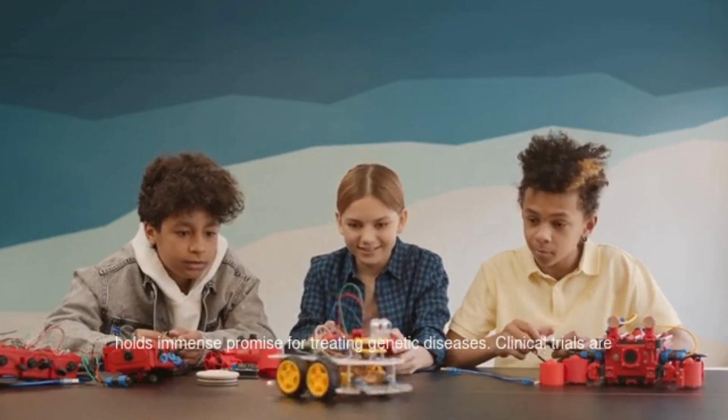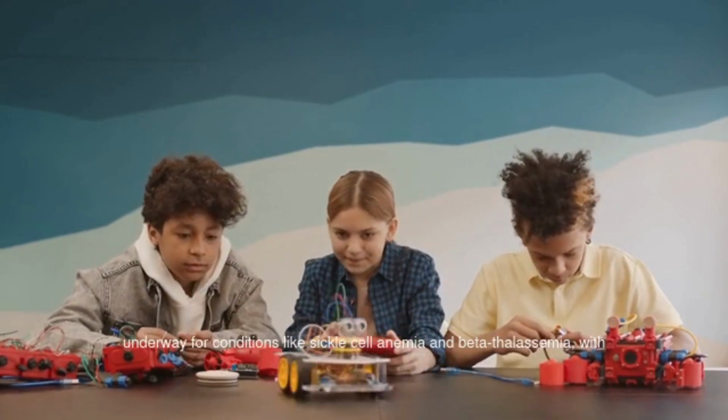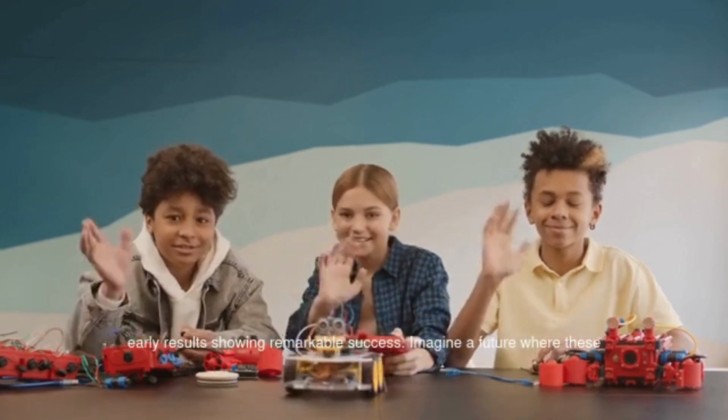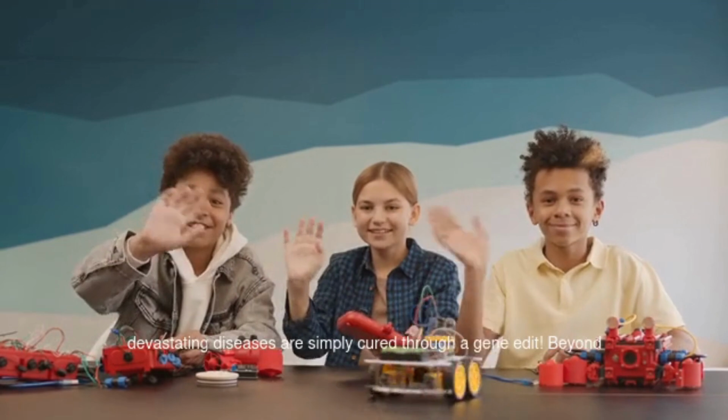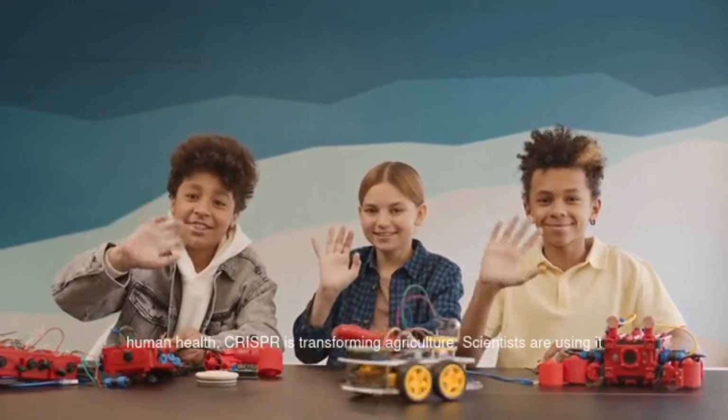In medicine, it holds immense promise for treating genetic diseases. Clinical trials are underway for conditions like sickle cell anemia and beta thalassemia, with early results showing remarkable success. Imagine a future where these devastating diseases are simply cured through a gene edit.